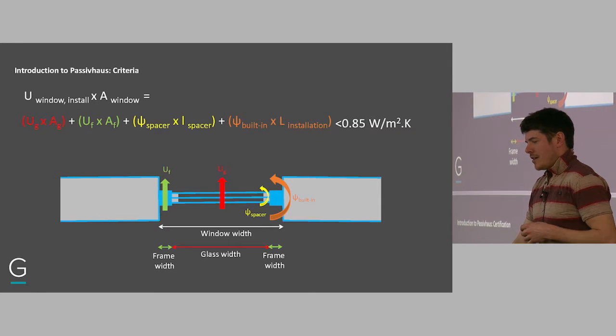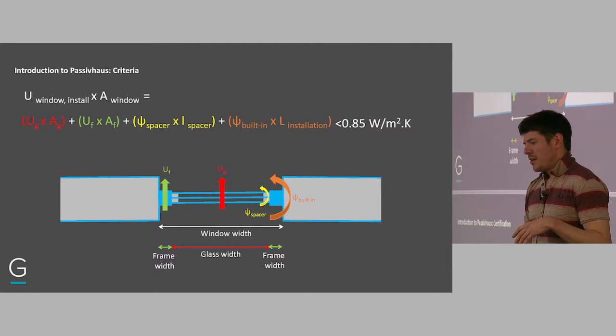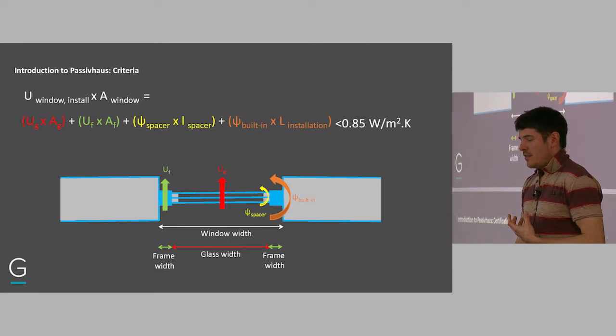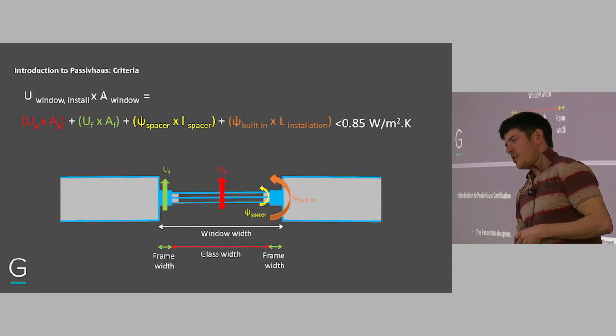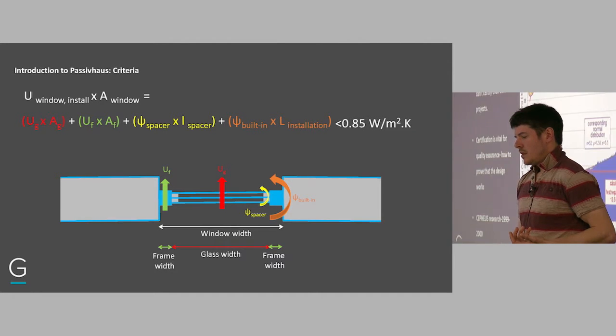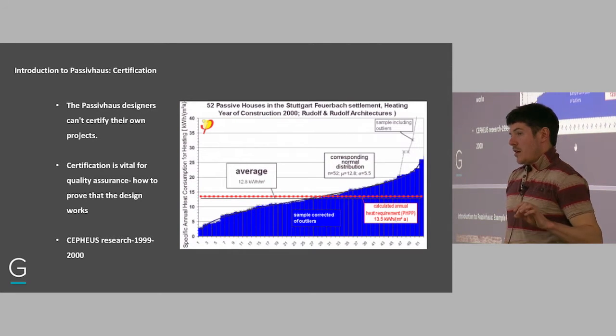This is some technical stuff about how we define heat loss through a window, and I won't go into too much detail here, but it's a lot more comprehensive in the Passivhaus planning package than it is in the SAP calculation, and actually even in things like IES and TAS, in my experience. You can build this sort of information into IES and TAS, but it's quite hard work. Anyway, our window U value has to be below 0.85 in order to get that internal surface temperature of above 17 degrees.